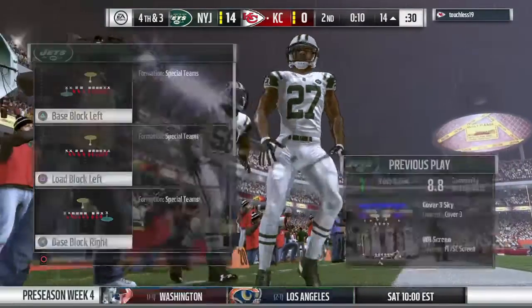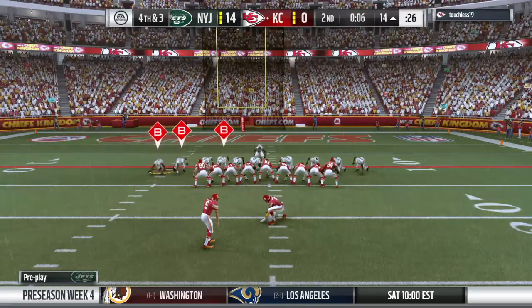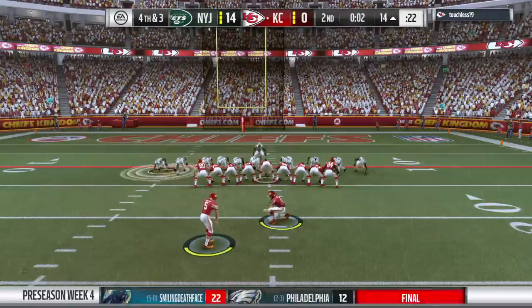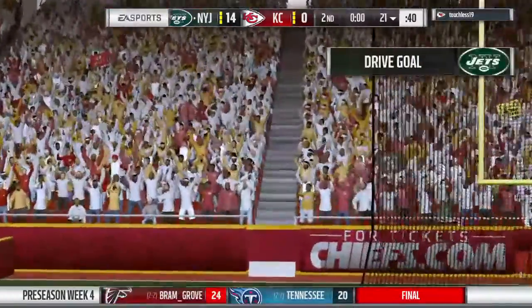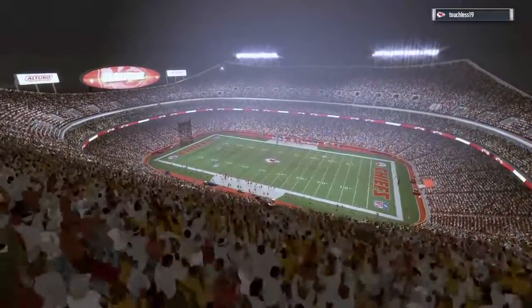Guard, the first down sticks. Don't let them get there. And they've rallied and made the tackle. And this has no chance. It's no good. Well, wide to the left.